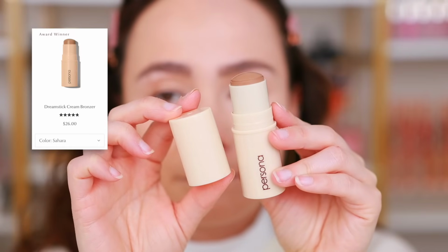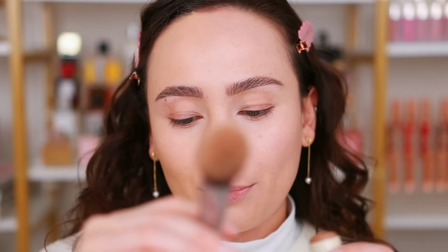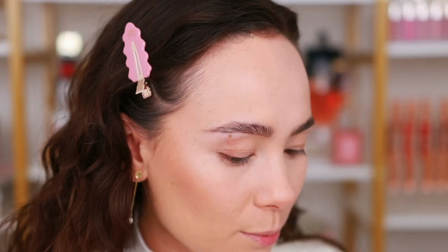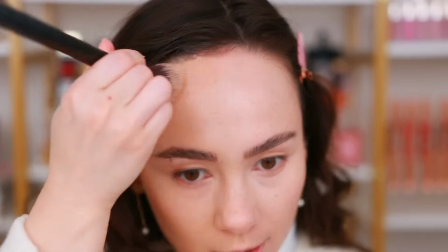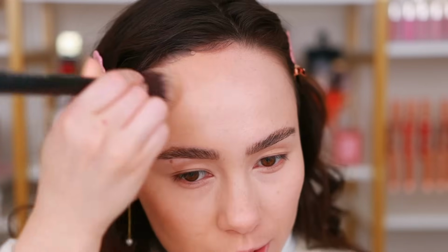So I'm gonna first try the Bronze Multi-Stick in Mojave. This looks like a great neutral color. Using my trusty Morphe M536 with this for one side, and then I'll just draw on for blendability research in a second. Well, that's a really pretty color. Not too warm, not too cool. Get a little bit down here. I don't want too much because I have on a white turtleneck. It's easy for makeup to get on the rim of my shirt.